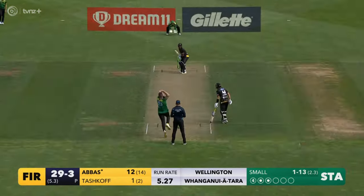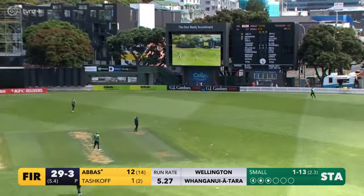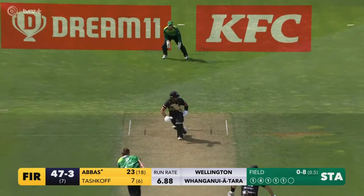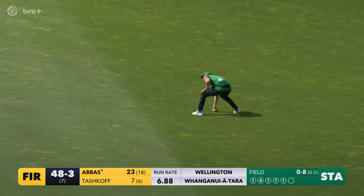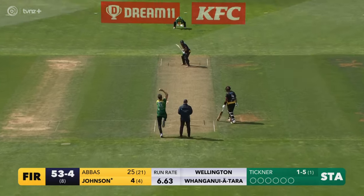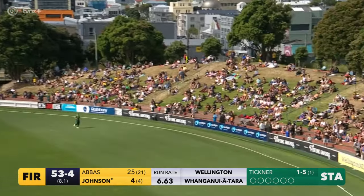Straight through him. Through him, kicking up. That's whipped away. Clipped off the hip. That's gone straight into the big screen. Runs here, just a single, I think. Are they going to chance the other? Oh, they've got it. There was hesitation. It'll be gone, surely. From the Adelaide Road end, and that has been dispatched onto the steps for six.